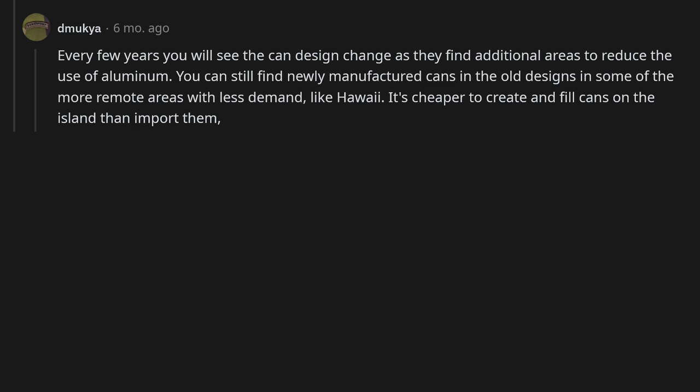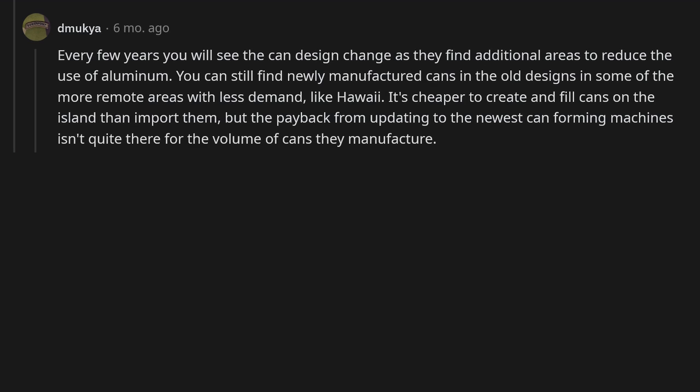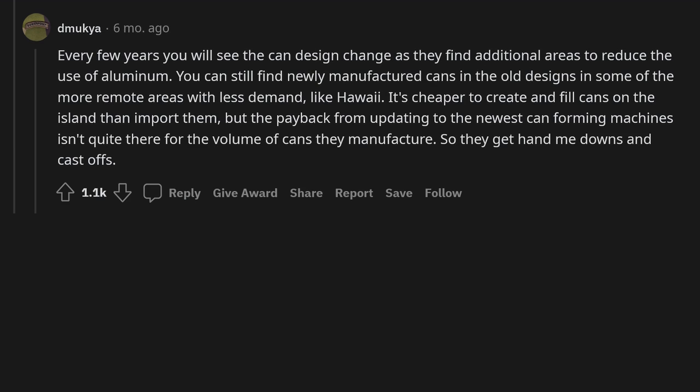Every few years you will see the can design change as they find additional areas to reduce the use of aluminum. You can still find newly manufactured cans in the old designs in some of the more remote areas with less demand. Like Hawaii, it's cheaper to create and fill cans on the island than import them. But the payback from updating to the newest can forming machines isn't quite there for the volume of cans they manufacture. So they get hand-me-downs and cast-offs.